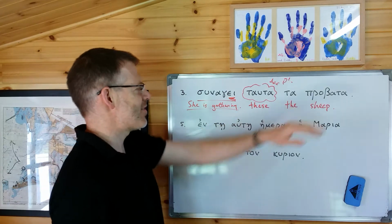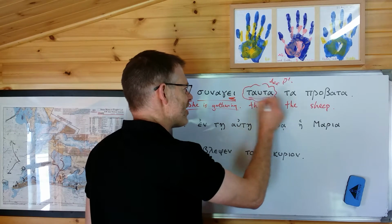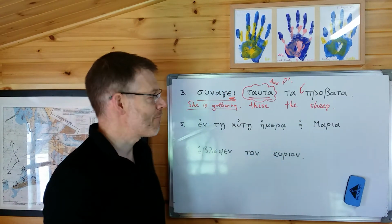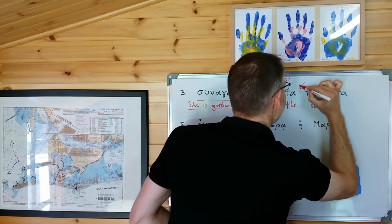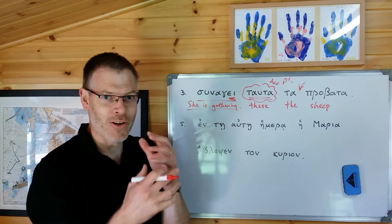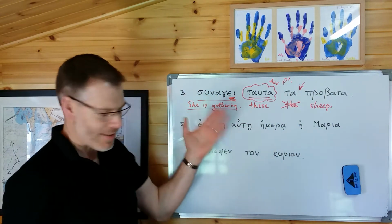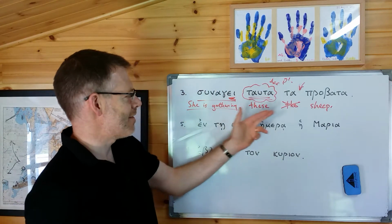She's gathering these, the sheep, and you're thinking, what's going on? Then you remember, yeah, this is used as an adjective as well as a pronoun. And when it's used as an adjective, it doesn't come in the normal attributive position in here. It comes instead before the article. So literally, if you're glossing it word for word, it says she's gathering these, the sheep. But what it means is she is gathering these sheep. And that's what number 3 means. Sonage tauta ta probata. She is gathering these sheep.